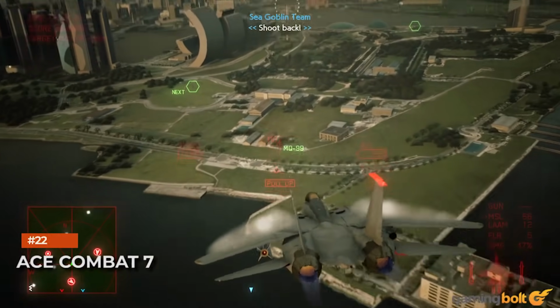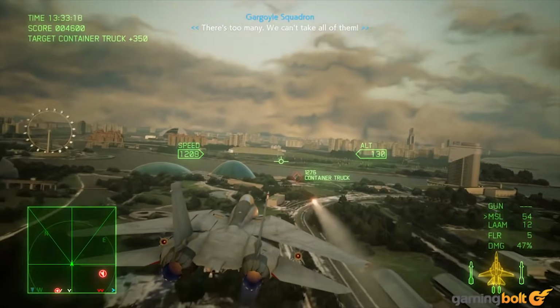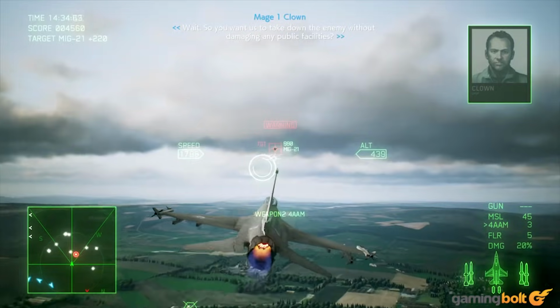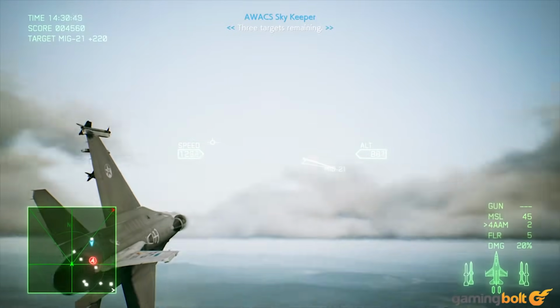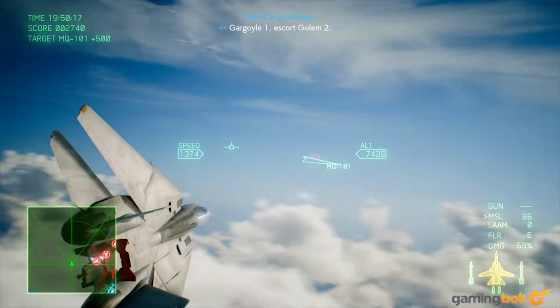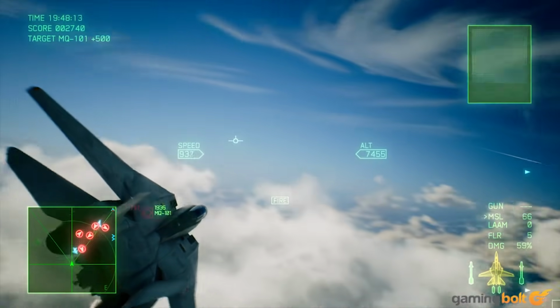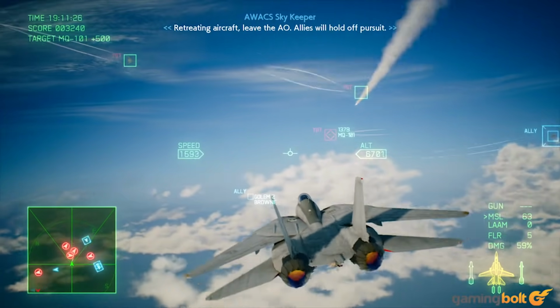Ace Combat 7. Do you want highly detailed planes, realistically rendered skyboxes, and dynamic weather? How about drops of rain that literally collect on the cockpit glass as you fly, and beautiful clouds that you can actually duck into for cover? Environments may not be crazy detailed in Ace Combat 7 Skies Unknown, but the sheer craftsmanship and attention to detail in everything else more than make up for it.